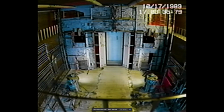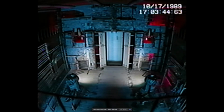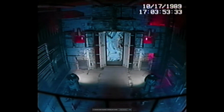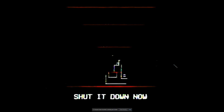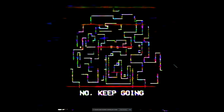This looks like how Backrooms started. It looks like before. Yeah, 1989. I don't think it even started yet. Wow. Okay. Something's gone really wrong. Oh my gosh. It's forming the Backrooms. Like a maze, it looks like. Dang, right, it's not safe. Oh, it's like it opened a portal to another dimension.